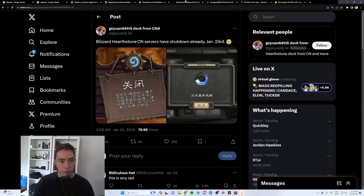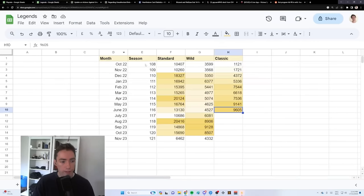2023. So you can see, if you look at the Legend populations, there are two driving forces that have really pushed the bot population in Wild Hearthstone. If we check out the number of players that make Legend in Standard, you can see 10,000, a new expansion comes out in December, bam, 18,000. It dwindles down a little bit, still pretty high. April rolls around, new expansion, bam, it spikes back up, 20,000.